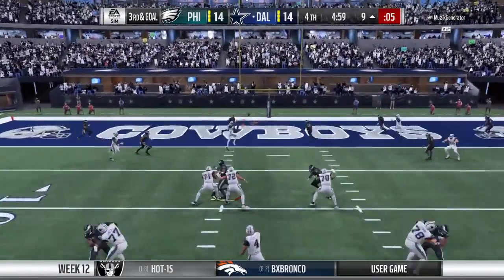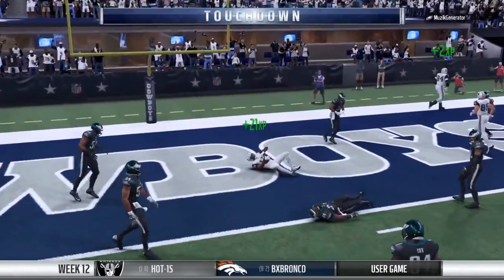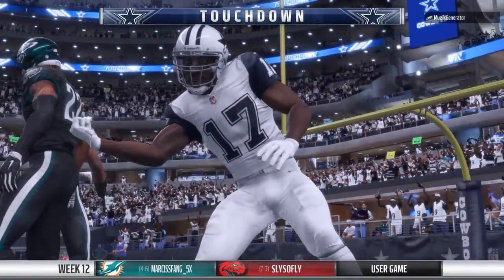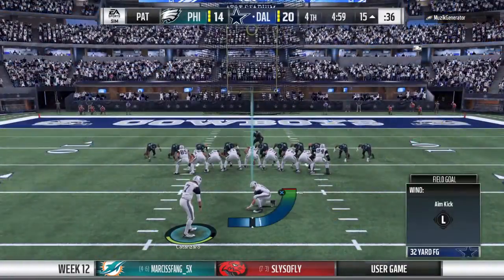From the shotgun, it's Prescott. And this is caught for a Cowboy touchdown. Well, that's about as quick of a passing touchdown as you'll ever see right there.